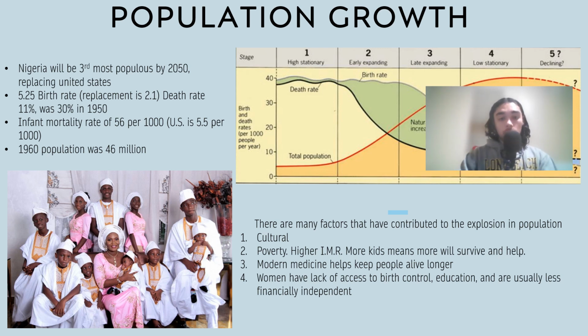I think another really huge one, and perhaps the most important, is that women don't have enough access to birth control and education, and because of that, they are usually less financially independent. So what happens in a lot of wealthier countries is women start being able to get educated, they can start working, they can start getting high-paying jobs, they have access to birth control, and so starting a family is really on their own terms. And that's something that doesn't seem to be as apparent in Nigeria.